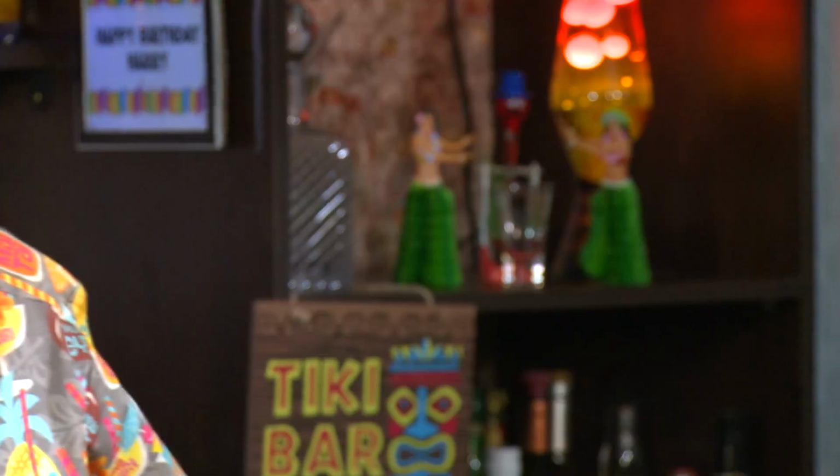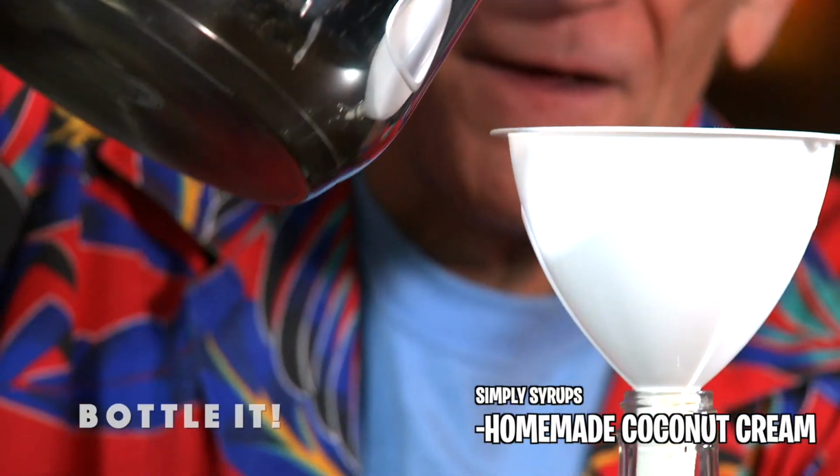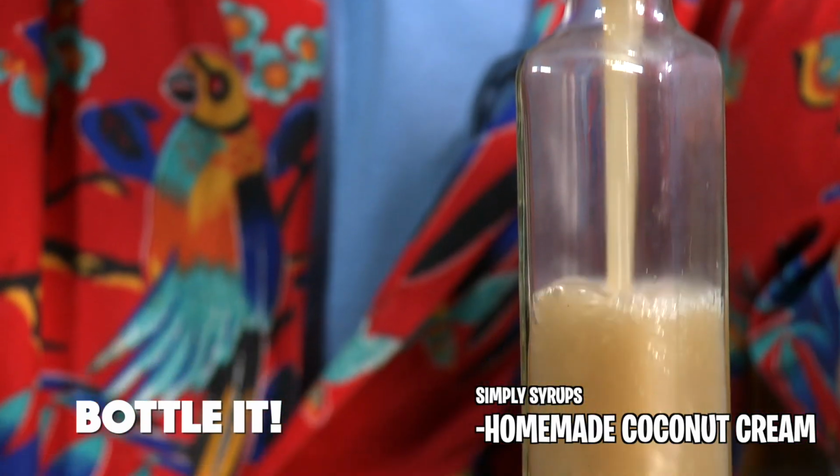I think the thing I like about this method is, number one, it's super easy. Number two, it isn't overly sweet. Oh, that's good. Okay. Now, I've made cream of coconut syrup before. A little more labor intensive, but it's definitely worthwhile. Now, if you want to know how to make this more labor intensive version, click the link.